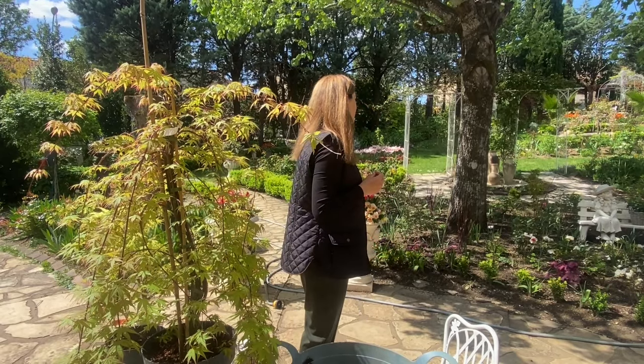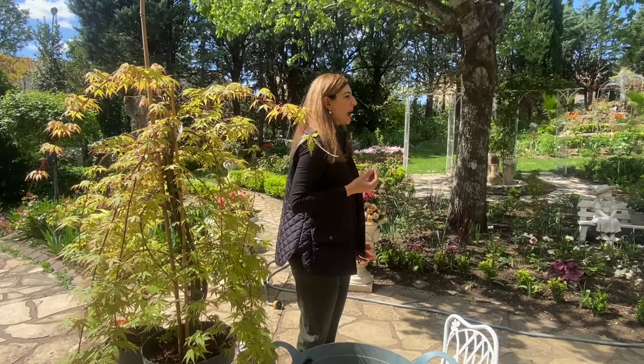Japanese maples are just like a jewel in the garden because they have the most amazing texture. They have a texture unlike any other plant that can bring that interest to your garden. The colors, oh, it's just so beautiful. And I tell you what, if you buy one Japanese maple and plant one, it is hard to stop.